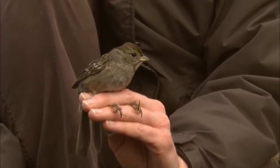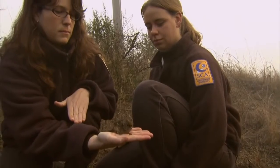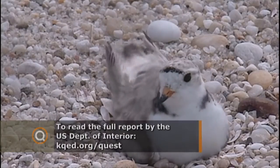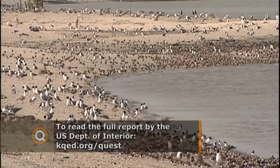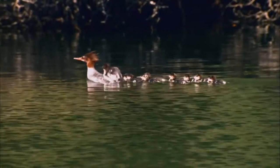Biologists are now concerned with reports that the majority of migrating songbird species are suffering population declines. Another report by the U.S. Department of Interior indicates half of America's migrating coastal shorebird species are in decline. While population numbers of waterfowl vary from year to year, many species of ducks and geese are faring better.